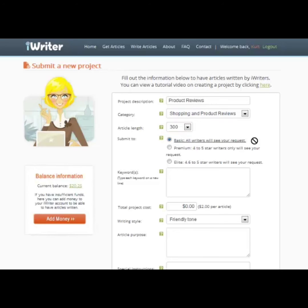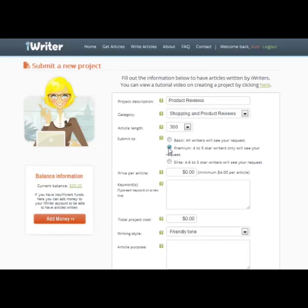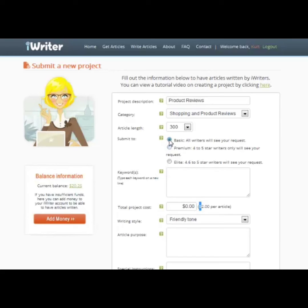I'm going to let all writers see my request. You can do premium, so only 4 to 5 star writers see your request. Again, iWriter kind of polices itself. After you get an article written, you get to rate that writer between 1 and 5 stars. But you'll see at 300 words, it's going to cost me $2 an article. So it's so cheap. I just don't write my content anymore. There's no reason to, and it's cheaper than Fiverr as well. If I go to premium, so only the top people are going to get it, it's $4 an article. I just don't do that because using all writers, I get very good articles. And again, if I get crap, I can just reject it and it goes back out into the queue.